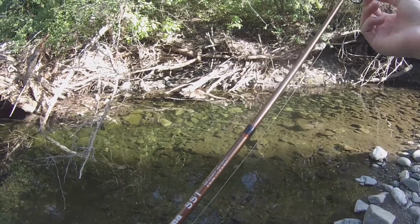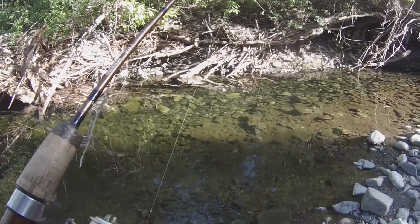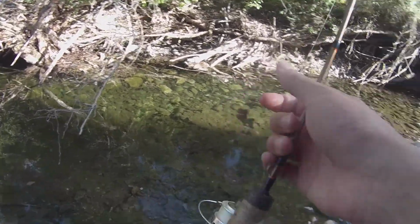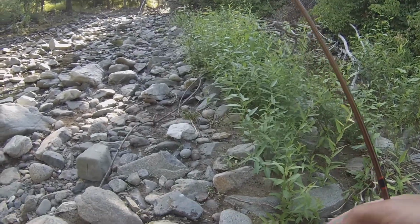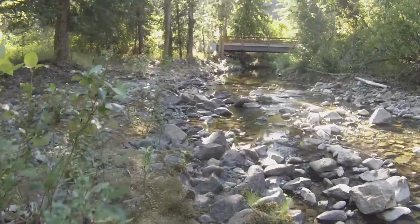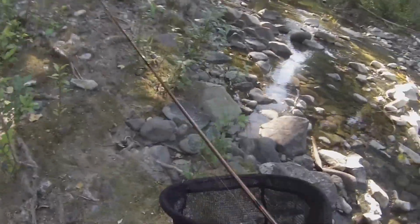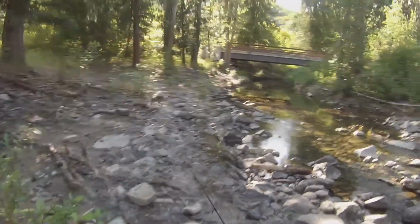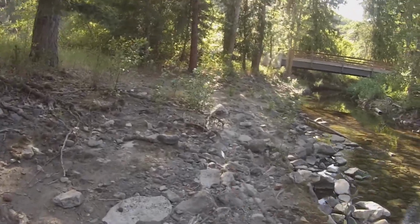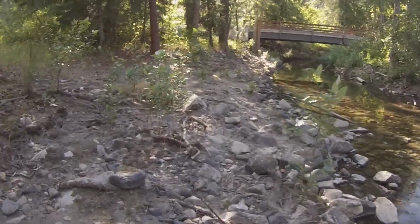Yeah, alright. I reckon this pool's given all it's willing to offer. Which means it's time to go to the next one. Alright guys. I guess that was the last pool before the creek. Or before the bridge, as you can see there.